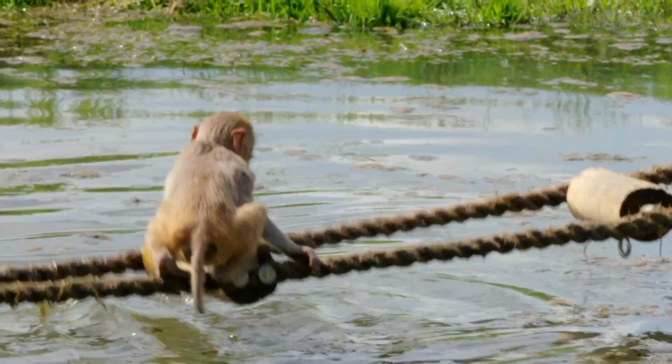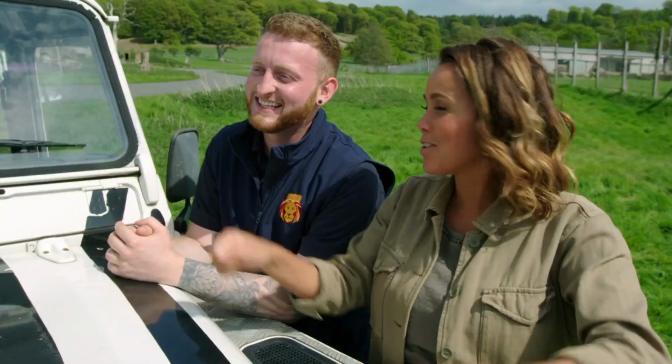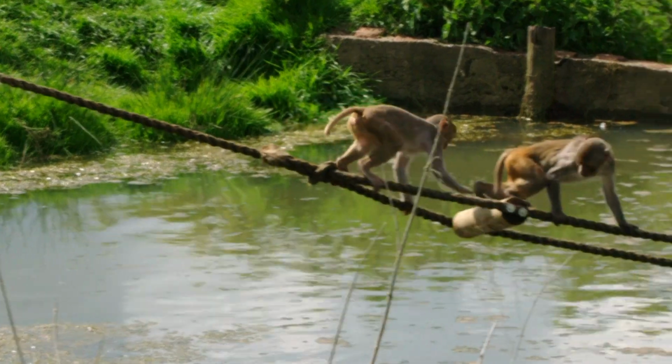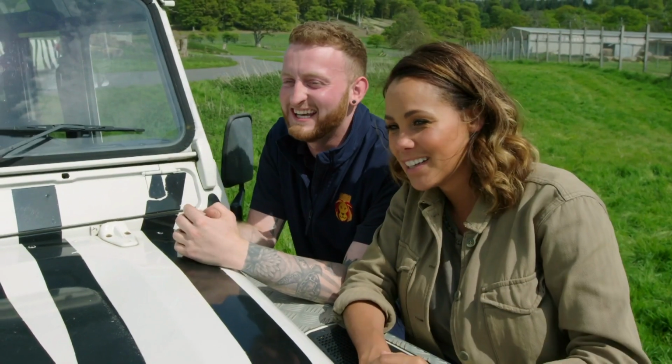Oh, look at that little cheeky one in the middle, pushing it up and down. He's trying to move the whole rope swing. Trying to capsize it. You never know with this lot. You never know.